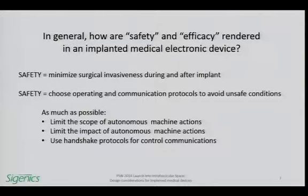If you have a complicated system that involves an implanted device with some external thing to control it or set it up, you now face the problem of communication protocols, operating protocols. How do you set these things up in order to be safe? Well, you need to limit the scope of autonomous machine action. So the implanted device should not actually be able to do very much, lest what it does be wrong, and maybe does a whole bunch of wrong things if it has a wide scope of activity. Another thing you need to do is limit the impact of autonomous machine actions.